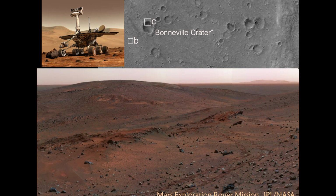And this is a view from the hills. There's the flat basin of the crater in the distance, and you're up in these hills. And you can see the tracks of the rover here.